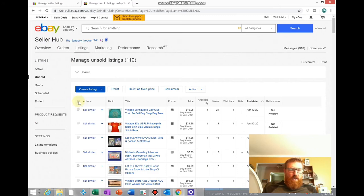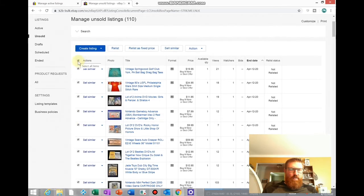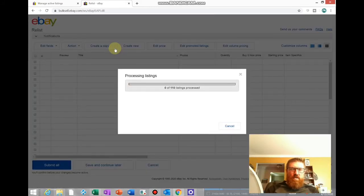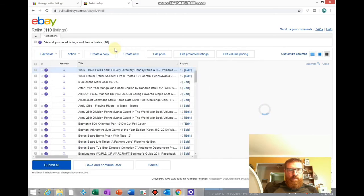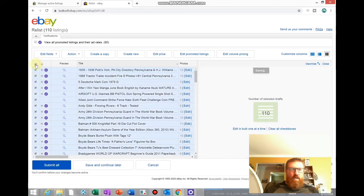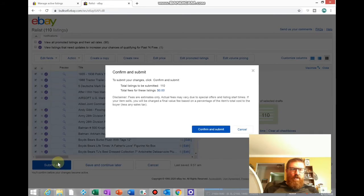I want to highlight them all in one shot by clicking on the checkbox next to the word Actions. Then I'm going to click this Relist button, and it's going to relist them all in one shot. This might take a little while, but it wasn't too long. Select them all and hit Submit All down here at the bottom.